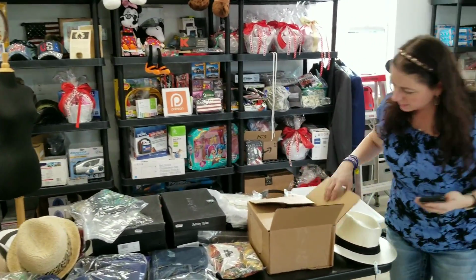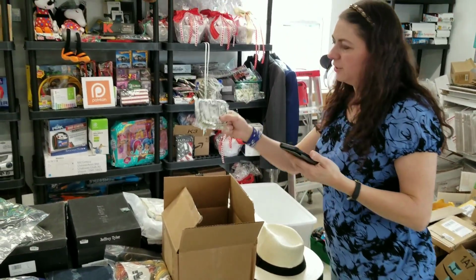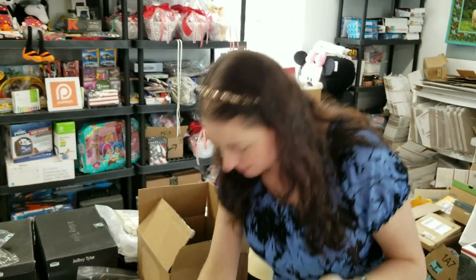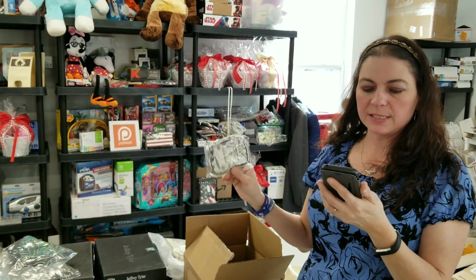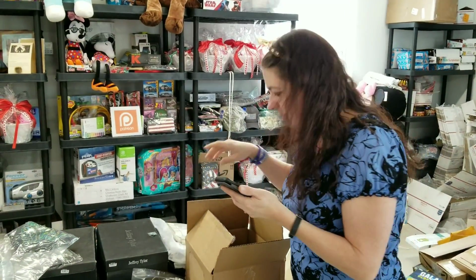And then I've got, let me see, this thing here. These I bought wholesale, I think for 19 cents a piece. Little change purse. So they were 19 cents a piece, and I sold it for $1.05. So I made about 80 some odd cents with that one.